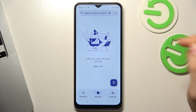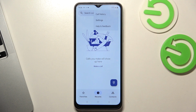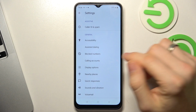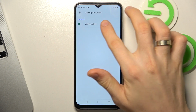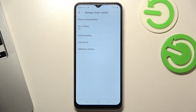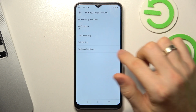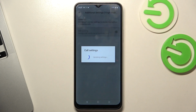Firstly, you need to open phone application, then click on the three dots button on the top right corner of your screen, then click settings, then scroll down and choose calling account, then choose Virgin Mobile or your operator, then choose advanced additional settings, and here wait a while and enable call waiting.